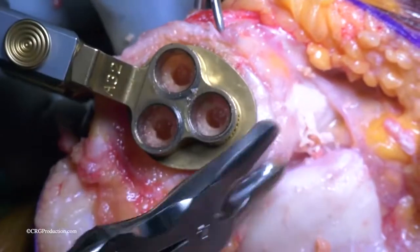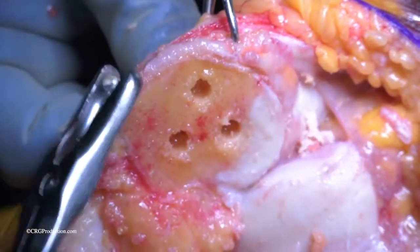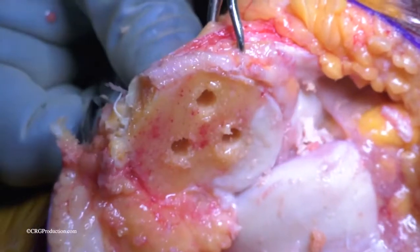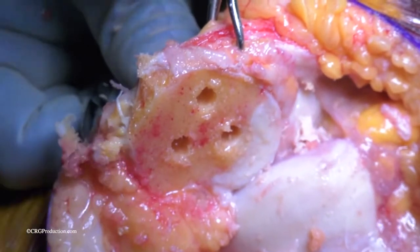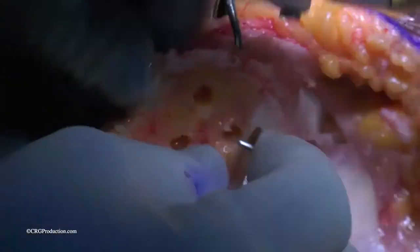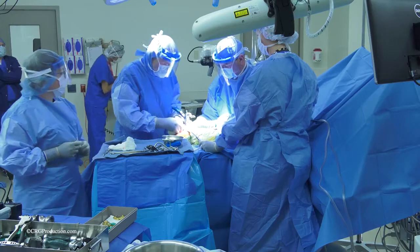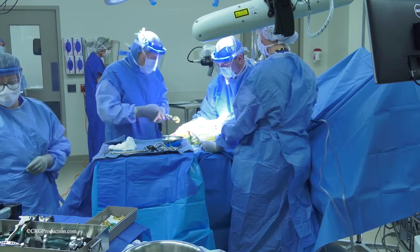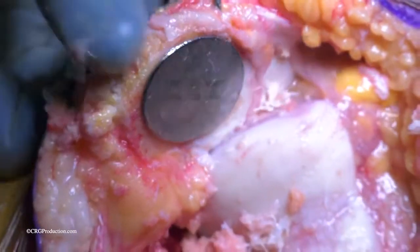Some of the bone spurs are removed, and some of the soft tissues around the remaining patella. A protective metal cap is applied to the patella and squeezed into position to protect it during the procedure.